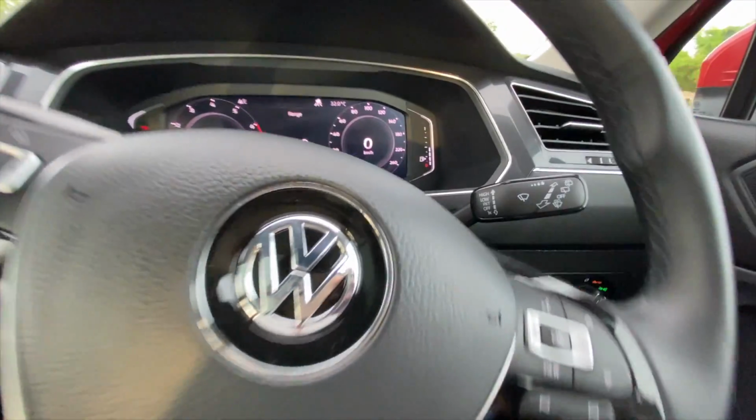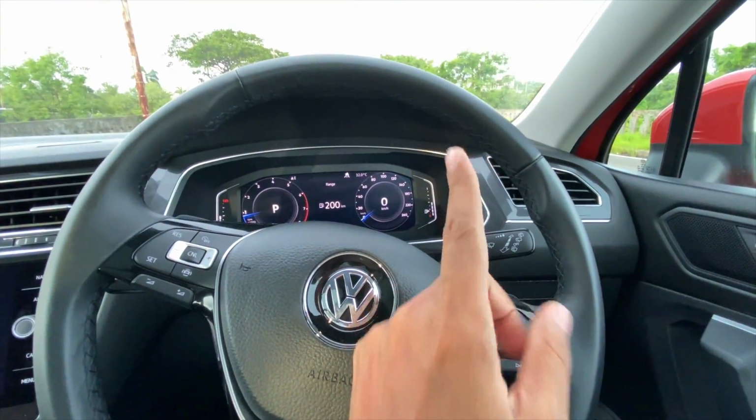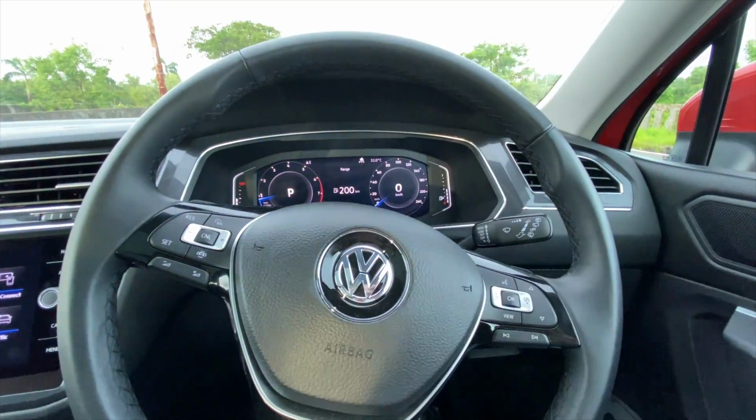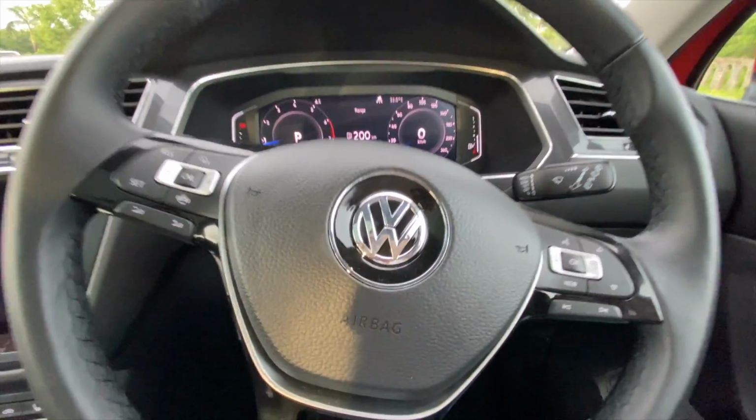Slightly disappointing thing is that the rear wiper has only one setting for speed. Meanwhile, the Creta actually gets two settings for the speed of the rear wiper. And on that unfortunate bit, let's start driving.